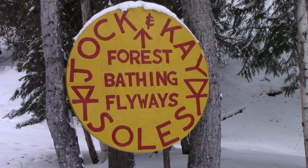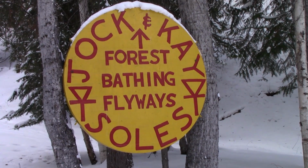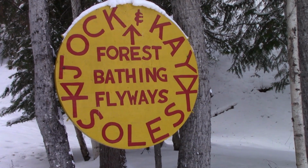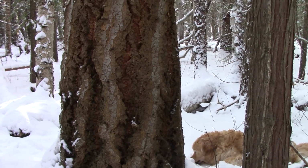So today we're going to do a little winter forest bathing. We're going to go find a couple of big trees on the old forest bathing pathways. So this here is one of the bigger firs on the claim.